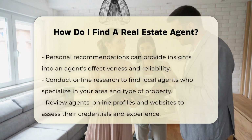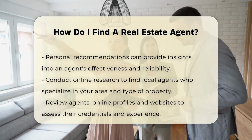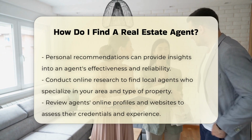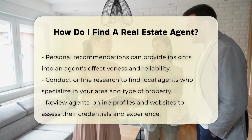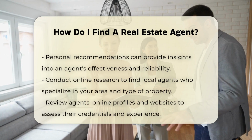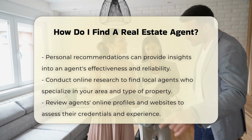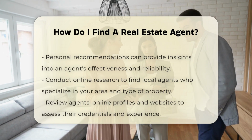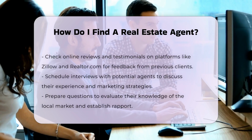Research local agents online. Look for agents who specialize in your area and type of property. Review their online profiles and websites for credentials and experience. Check online reviews and testimonials. Platforms like Zillow and Realtor.com can provide feedback from previous clients. This can help gauge an agent's reputation in the community.